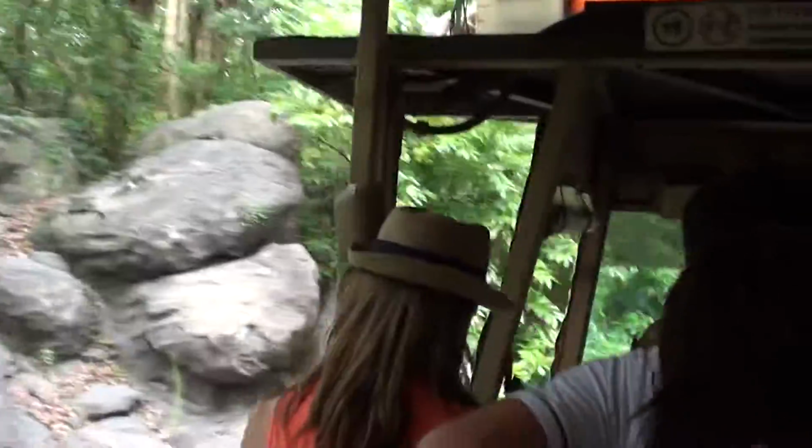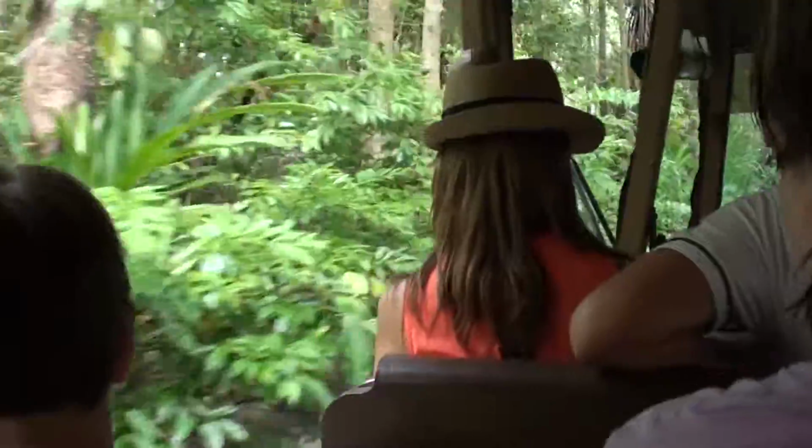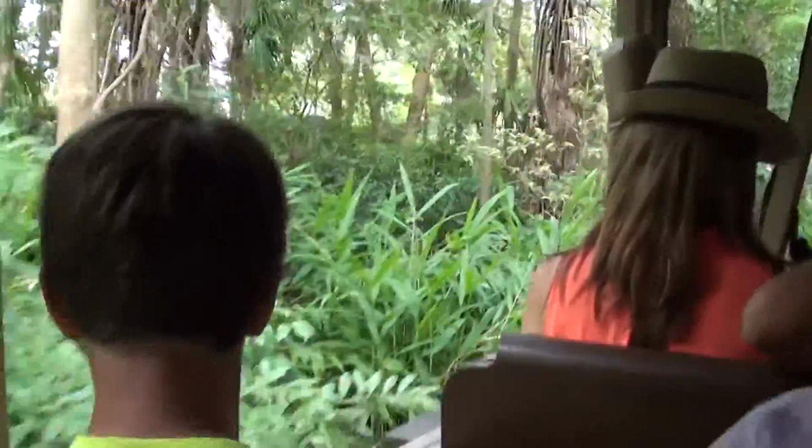Now, as we continue on, we're going to be entering the savannah, which is a totally different ecosystem from what we've seen so far. So we're going to be seeing some totally different animals. Animals like giraffes, elephants, and lions call the savannah home. So hopefully we will see quite a few of those here today.